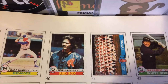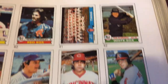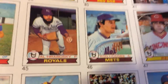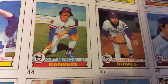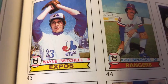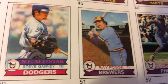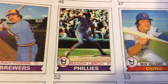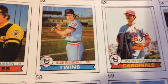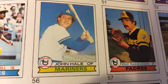Dennis Eckersley with the Boston Red Sox. There's a Minnesota Twins team card there. Oh no, Ron Bloomberg. Sorry, just had to throw that one in there. Al Hrabowski with the Royals. Kurt Bevacqua. You guys can say that. That was a nice Winfield. There we go. Steve Garvey, National League All-Star with the Dodgers. John Hale with the Seattle Mariners.